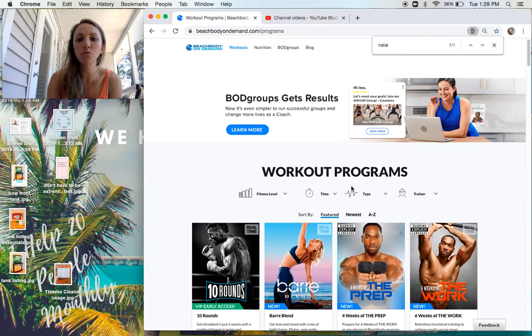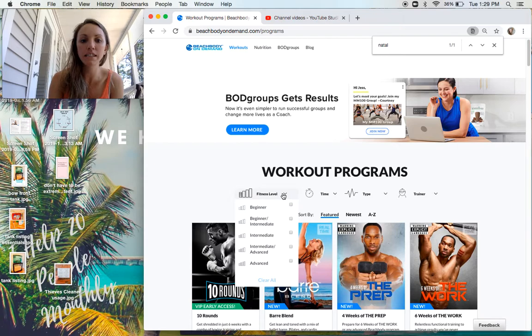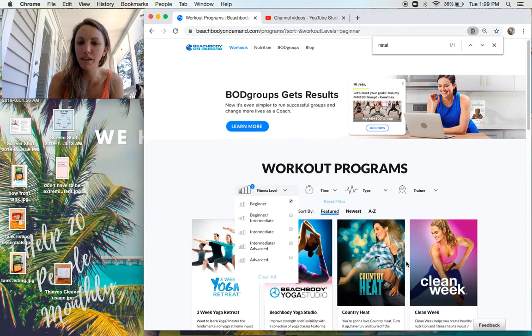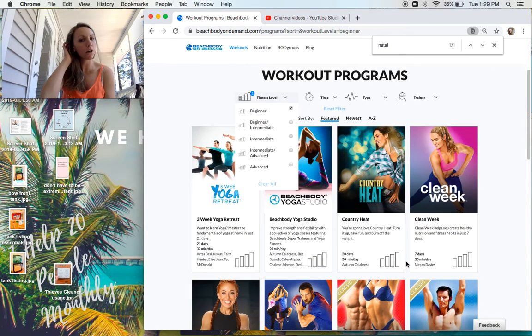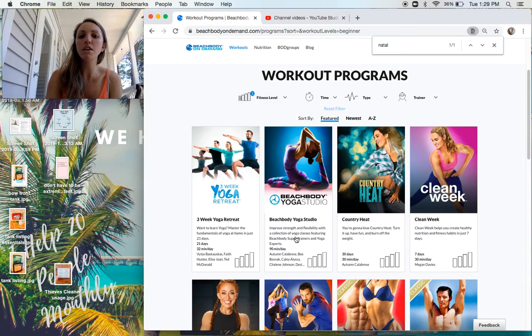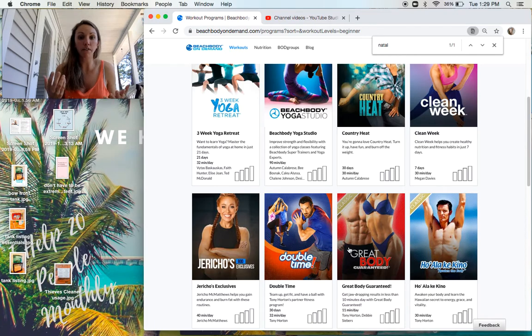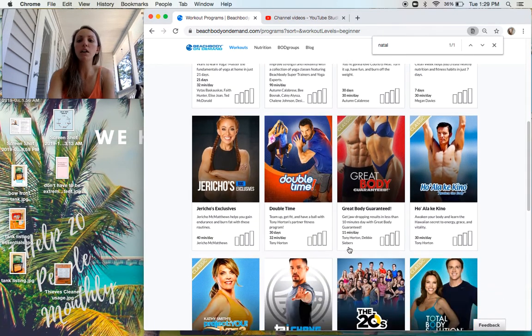So I wanted to, first of all, go right here, fitness level. You can actually just filter by fitness level and filter to beginner. And a lot of those lower intensity programs will pop up. So for me right now, I can't even do 3-week yoga retreat because I can't do things with my arms. I actually just had breast augmentation surgery, and so I have to take it exceptionally low key.